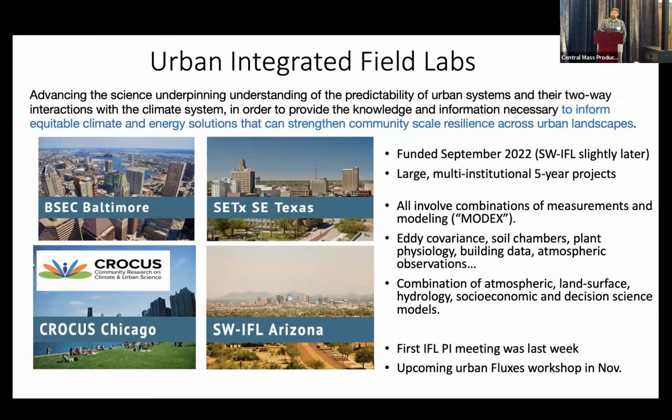and also very important socioeconomic and decision science models. The first PI meeting for all of these IFLs together was last week, so they're all talking about ways to coordinate and keep the communication going. Next month is a workshop on urban fluxes, which is in the planning stages right now. As someone who's attending all 3 meetings, this one, that one, and the upcoming one, I'm going to try to help facilitate communication among these groups, and also here right now.